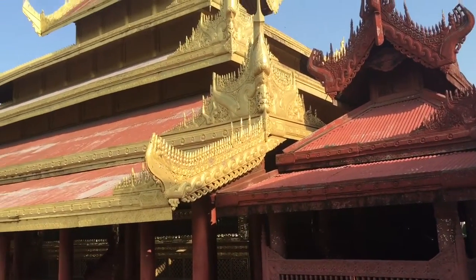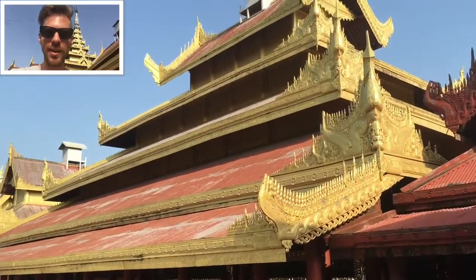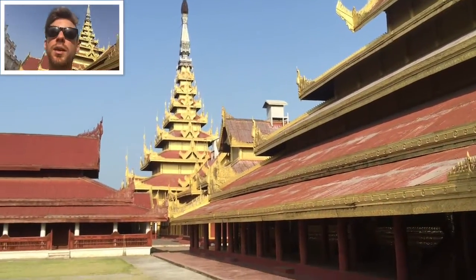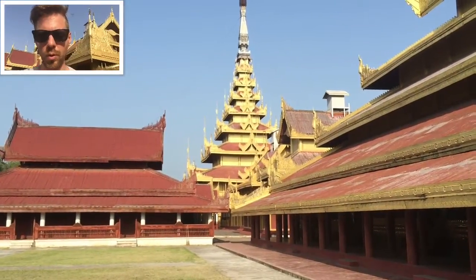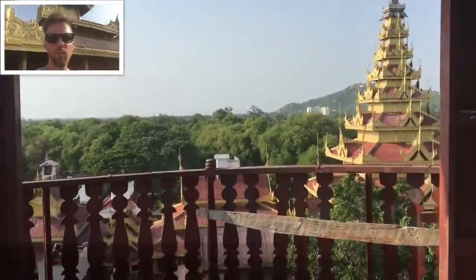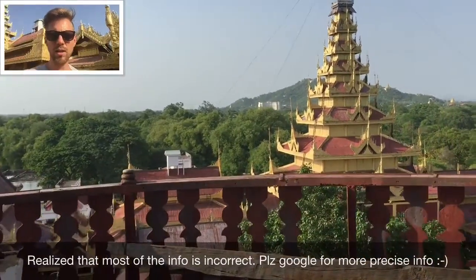Decided to have a look at Mandalay. After the train ride 2 days ago, we just decided to have 1 day of rest, and now we're doing more of the touristy stuff. We're just here in the King's Palace of Mandalay. As you can see in the background, it's just this huge wooden, golden architecture.